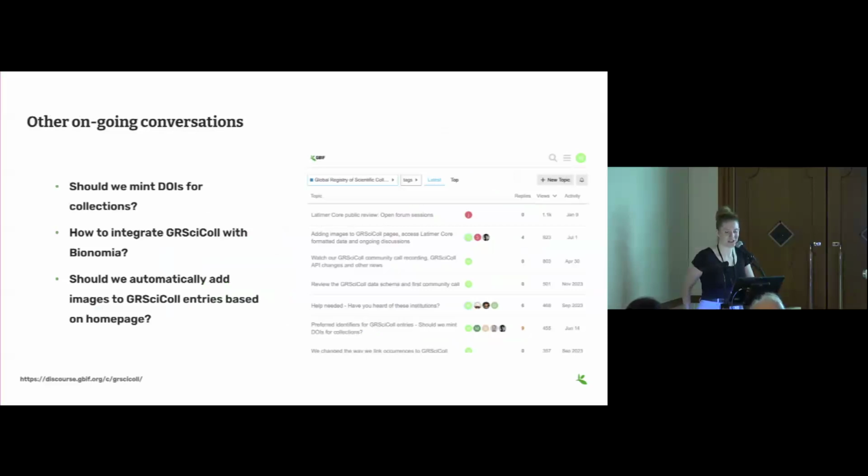Other ongoing conversations, you can join our forum and look at them and contribute there as well. Or should we mint DOIs for collections to be able to cite a collection, if you're in a paper? Also, now that we have those collection descriptors with a bunch of recorders' names for collections, collectors' names, maybe there's a better way to link collections to Bionomia, for example, in order to give attribution, something more than just specimens on GBIF. If you don't have digitized records for a collection, but you do have a lot of collectors' names, it might still be worth it.